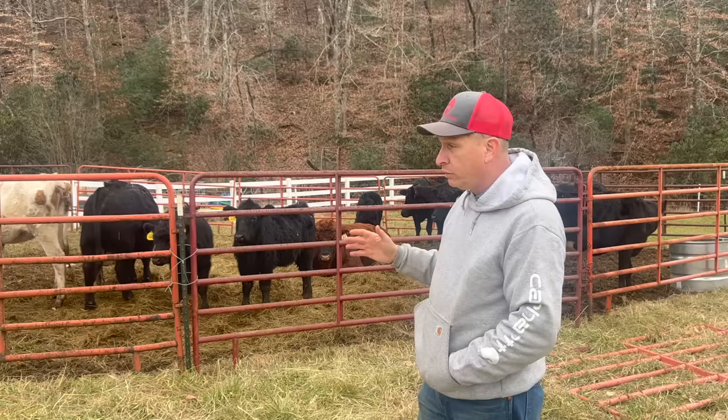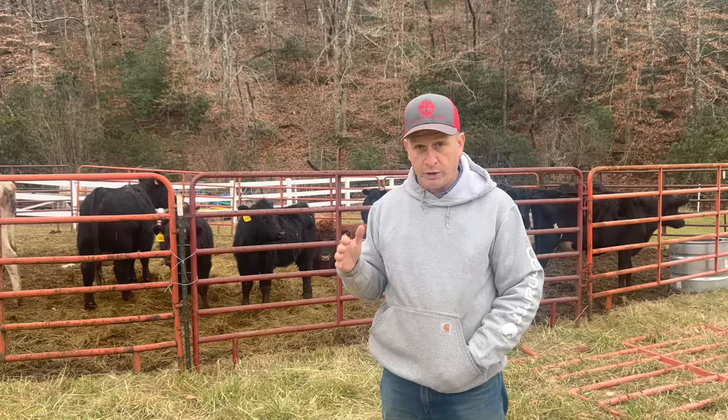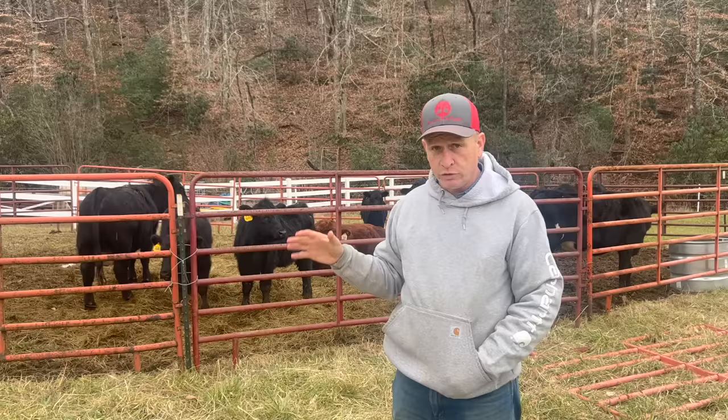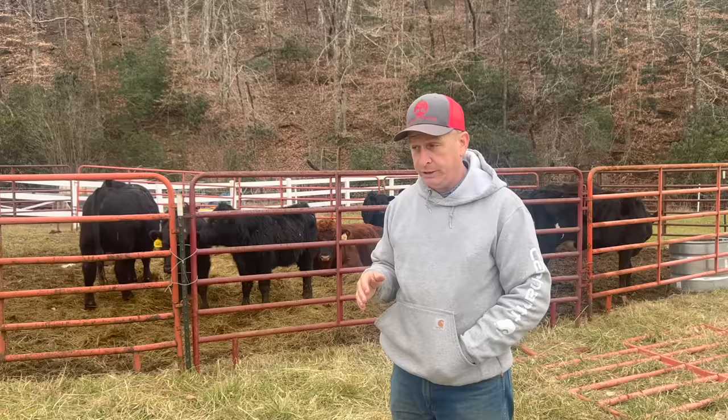There's some cull stuff in here that we're gonna feed them out and move them along. But then we've also got what looks like some good breeding cattle, and we've got some nice calves. The calves are a little small. It's gonna take us about a year probably to get them ready. We think everybody's bred back actually, so we may be having more calves coming up here. Who knows when, but we may be calving here in the next few months.